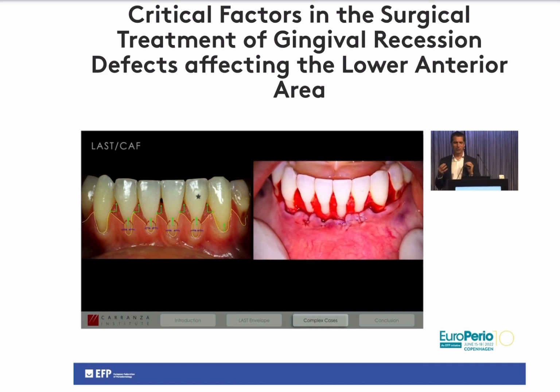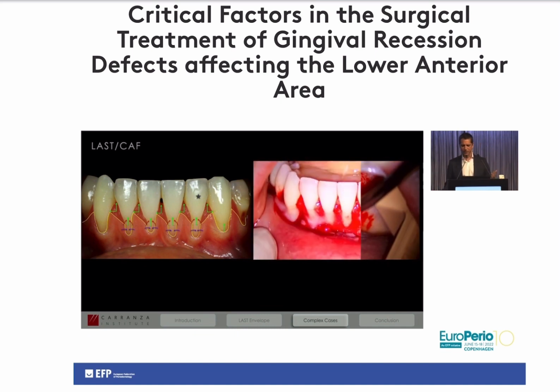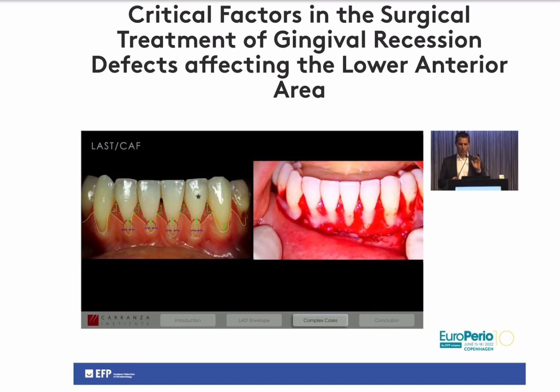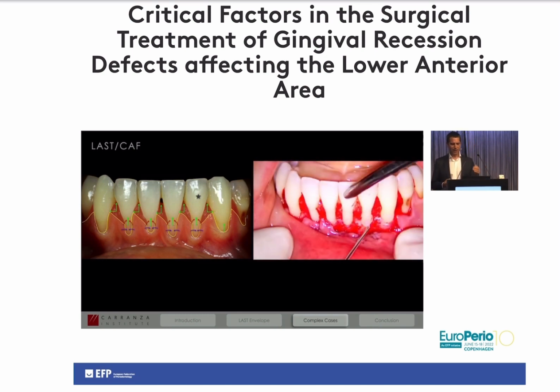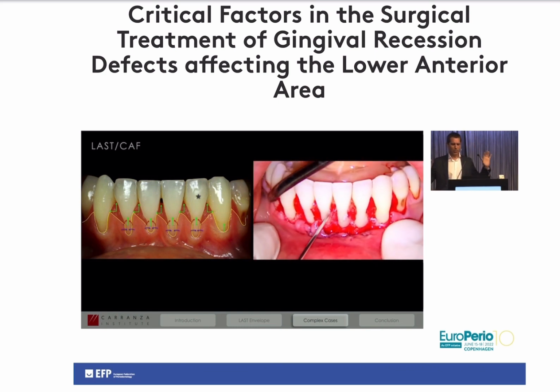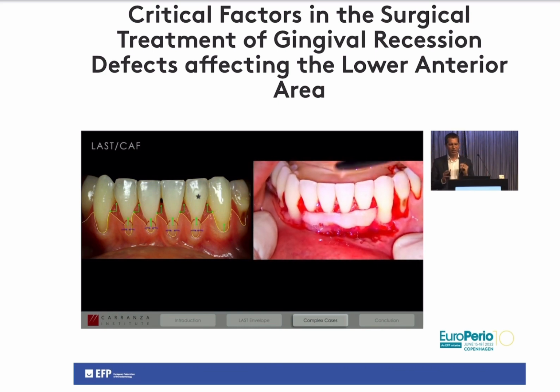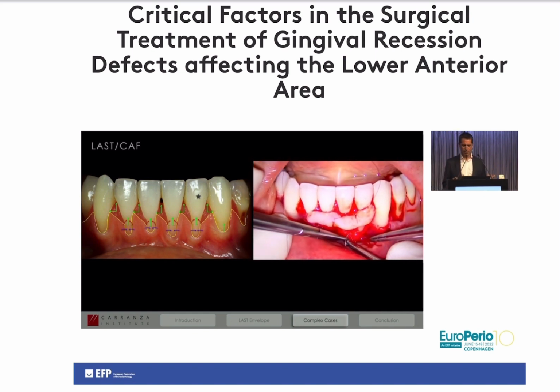Only the most stretchable part. You can see there how we achieved it. We go to the palate, we harvest the graft, again with a 1 millimeter blade. We prepare the roots as you've seen before with Prep Gel and Emdogain. And as soon as we place the Emdogain, we go ahead and place the graft. We want a thin layer of Emdogain. We don't want lots of the Emdogain on top.